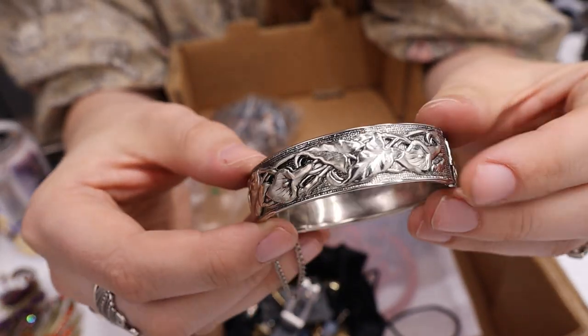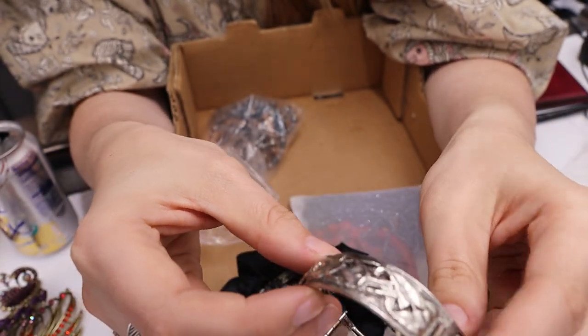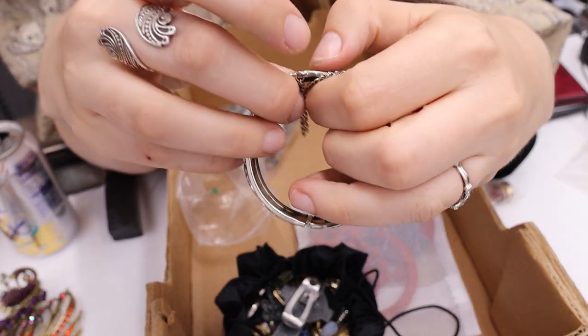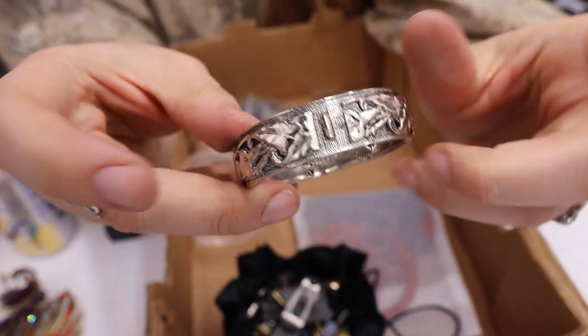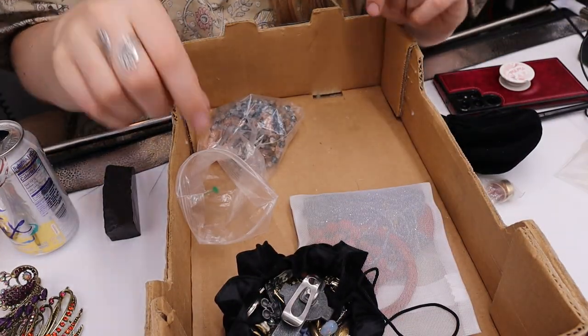We see flowers, like three-dimensional flowers. Let's look for a mark. Don't see one. Let's see if there's a mark here. No, but I'm still going to sell this. And then I also am going to put safety chain in my title because I think that is a good feature.